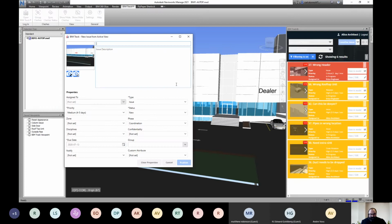Other than that, they're exactly the same. So I'm going to change the sign. I could add more information, move sign. We also have the ability, you can see it tells me this was created inside of Navisworks, that I can add additional information, or I can mark up that screenshot or image that I just took.